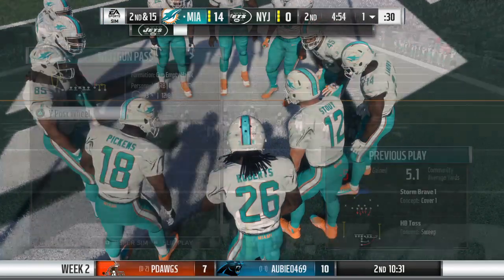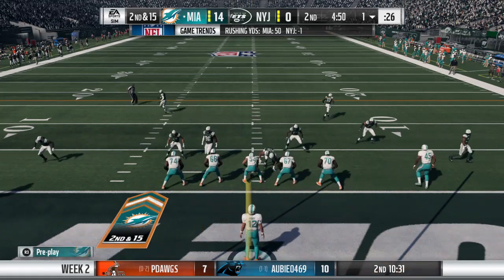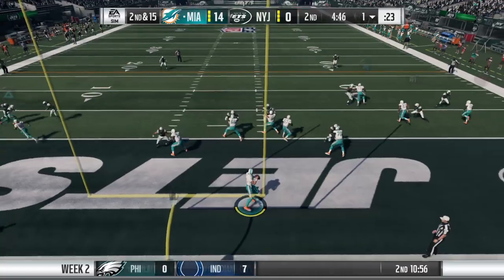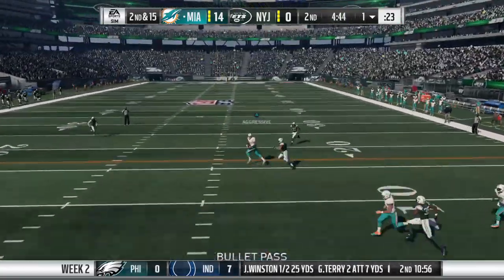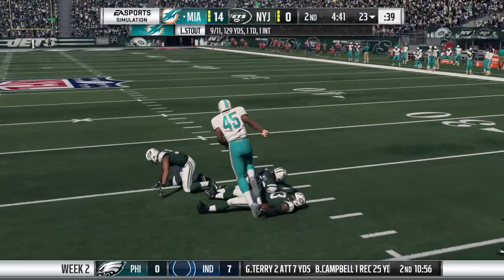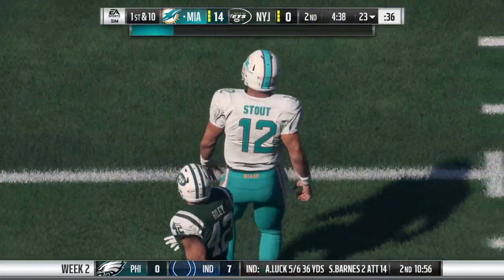One thing rookies need to learn at this level, and quick. Make a cut, be decisive, and go. Because in college, you could dance around and wait for a hole to open because you're probably a better athlete than most of the guys on the field, but not on the NFL level. Wide open receiver complete. And a nice gain of 21 yards.